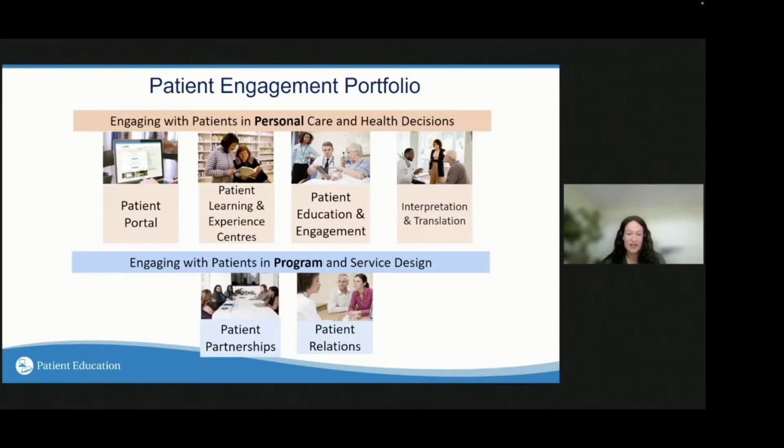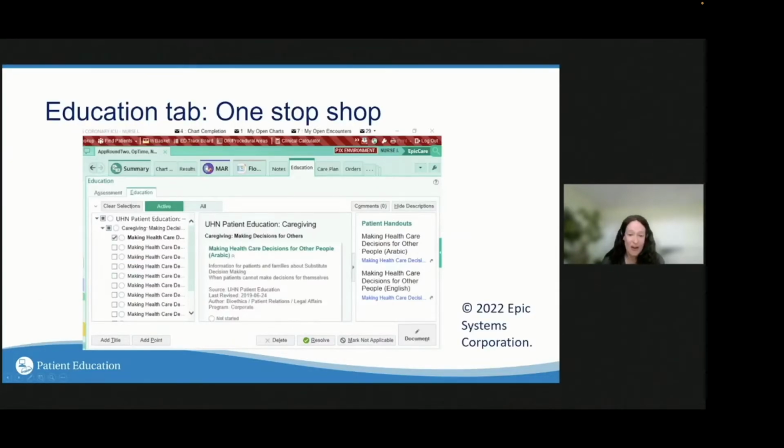Engaging with patients in organizational improvement, you've heard about from Alicia and Lilac and the Patient Partnerships Program, where patients are engaged in making the decisions that affect them most of all. And then finally, patient relations help with patient concerns and explore any serious safety events or other needs at the hospital. So our Epic journey really reflects all of the people and all of the programs that you've seen. I'm presenting today on behalf of all of these groups and individuals across the programs who have really come together to do this work.